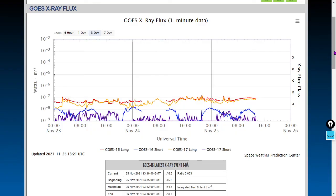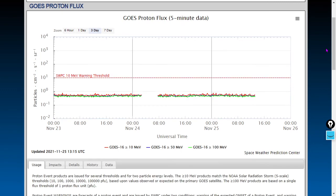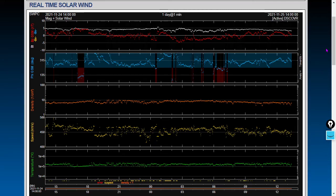Here's the flaring profile over the past 3 days, and you can see it's been quite inactive as far as producing flares. No spikes in the proton flux there. Some missing data. We'll have people claiming on YouTube that NASA is hiding it.